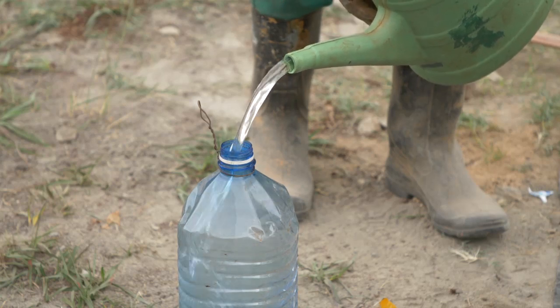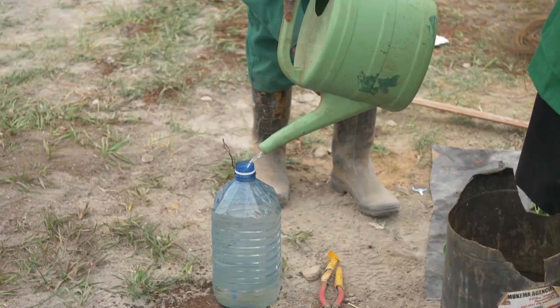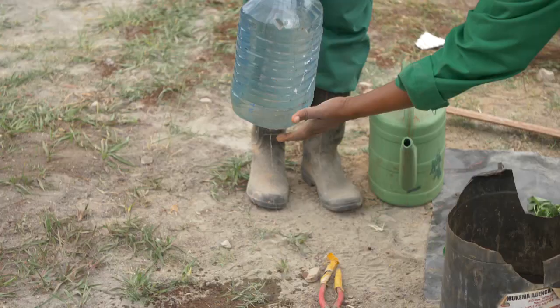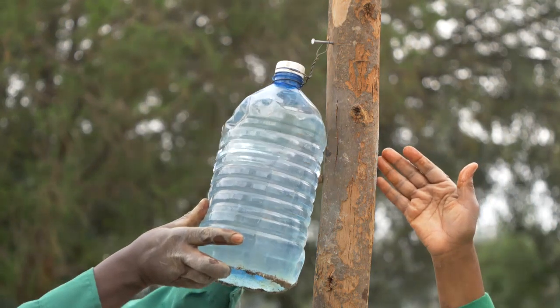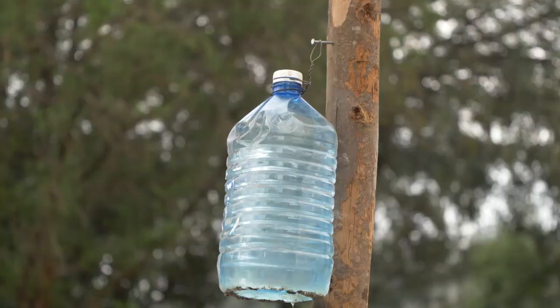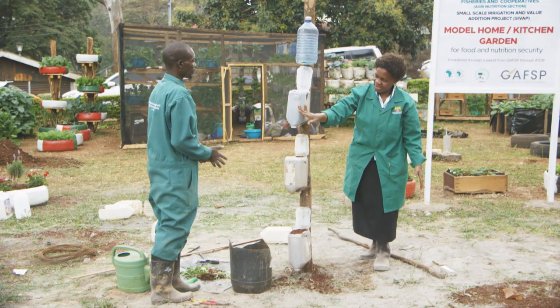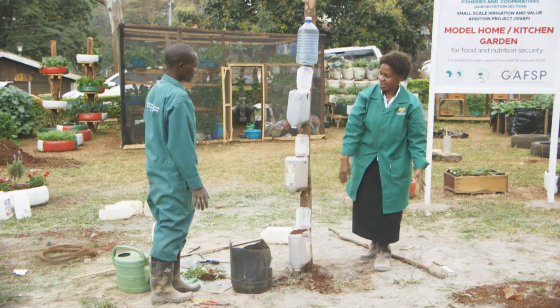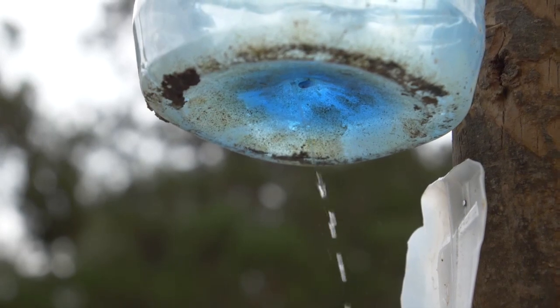After you fill it with water, you close, because as long as the bottle is open, it will be releasing water. You fix it along the nail. Make sure that whatever water is dripping is well balanced. So that is our drip. The first garden will soak, then the next one. Then after all of them are soaked, we now prepare to plant.